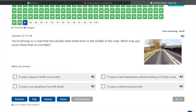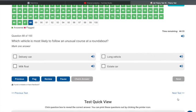You're driving on a road that has double solid white lines in the middle of the road. When may you cross these lines to overtake? Okay, so it's this one, even though you don't, the path, road maintenance vehicles traveling 10 miles an hour or less. Which vehicles are most likely to follow an unusual course at a roundabout? Well, it's going to be bigger, isn't it? Long vehicles.